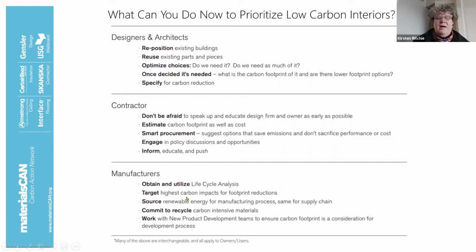Like I said, targeting highest carbon impacts for footprint reductions. What are you going to be doing over time? Because this is not just a one-time deal. It's not going and just saying, okay, what's my footprint? Now saying, what are we going to do to reduce?